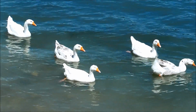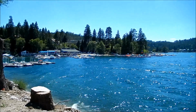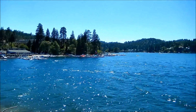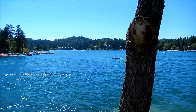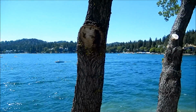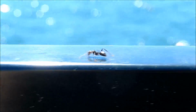These are 5 white Chinese geese, I believe. I'm not sure why some have gray feathers. So the lake itself is very beautiful, and this is a very typical view on the coastline. There are just so many people there all the time. There are thousands of boats, and people are always partying and whatnot. I think there's actually a high school nearby, Rim of the World High School or whatever.